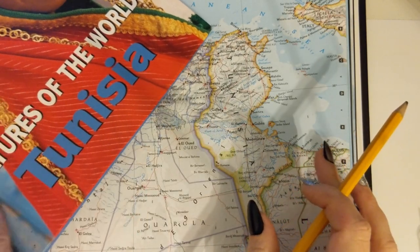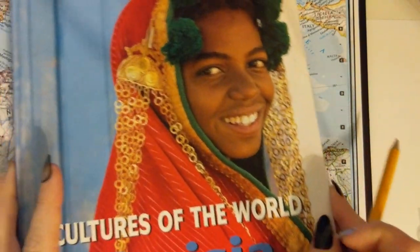Let's flip through this book and I'll show you some pictures of Tunisia. Carefully set down this pencil. Tunisia.